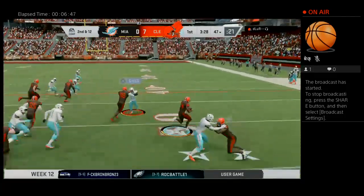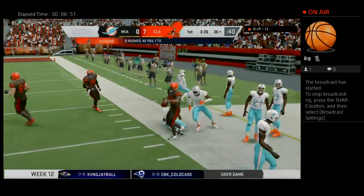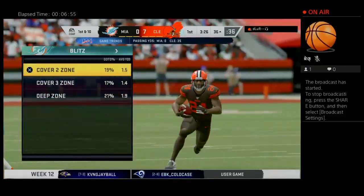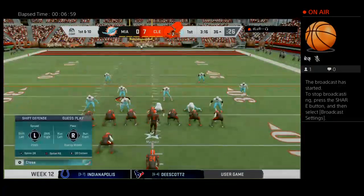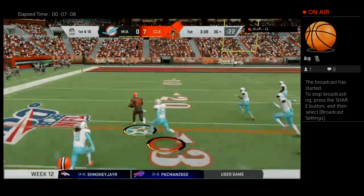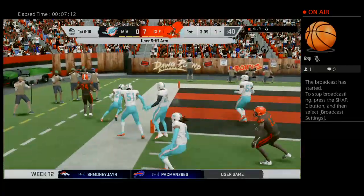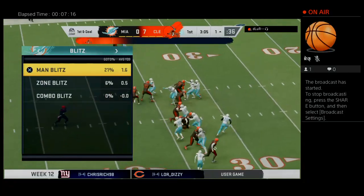Mayfield hands it off to Chubb. He's got the first down and more inside the 40. Yeah, he's going to be out of bounds, but not before he takes it inside the 40. It's a pickup of 17 and a first down. So from the 36 now, 1st and 10. On the ground, it's Chubb. That one's good for 35 yards on the ground and a first down.